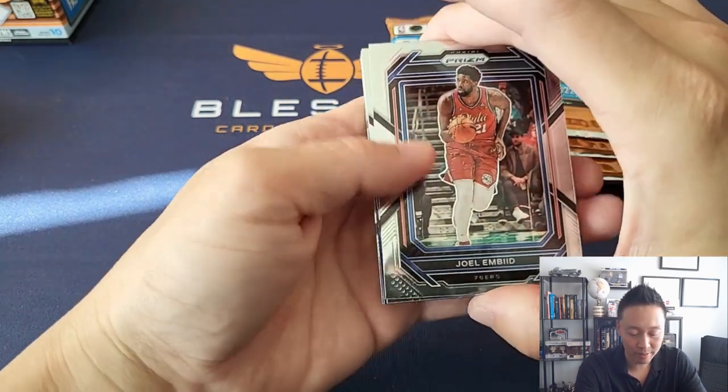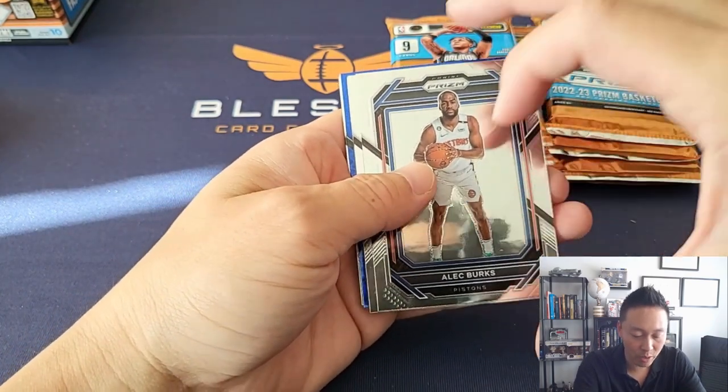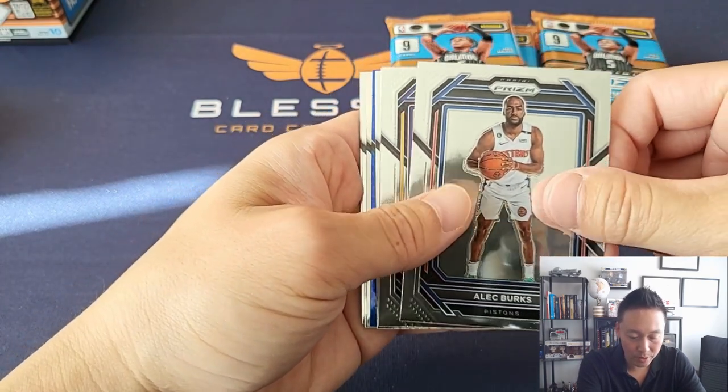But we shall see. We got Joel Embiid here. We got Alec Burks. It looks like we have some colors already. Looks like some kind of blue. Alec Burks here.